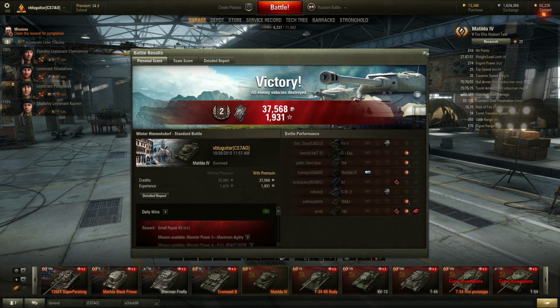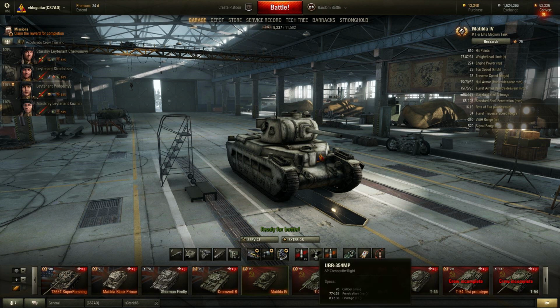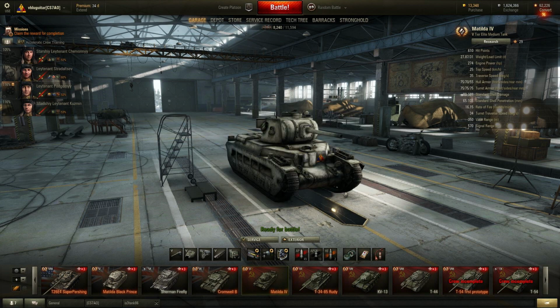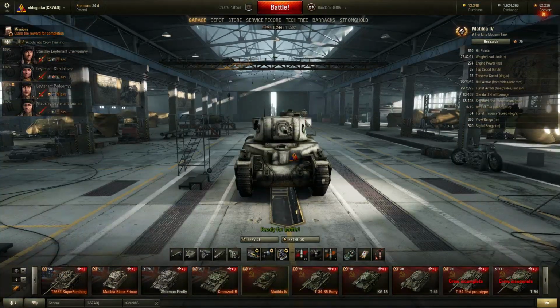In fact, let's take a look at that. The gold penetration for this tank, or APCR, is still fairly low, 77 to 128. So it brings you up to, what's the average there? 102. So it's still low. Even with the gold, it's still low penetration. But sometimes you need that boost. So anyway, let's go again.